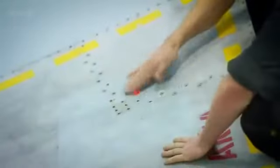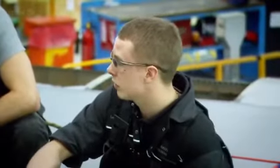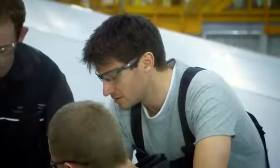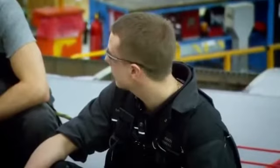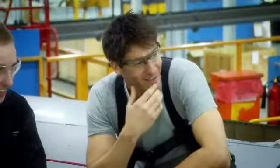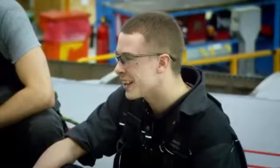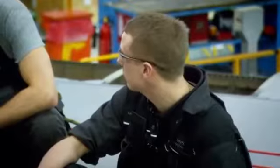It turns out that Lewis's engineering passion runs in the blood. Three generations of my family have worked there, so it's just run with the family, I suppose. And are they on shift with you sometimes? No, my dad's on the opposite shift to me. And my Bampy's retired now. But he used to work in here as well.